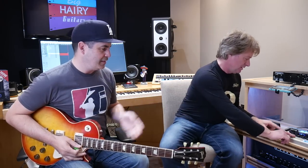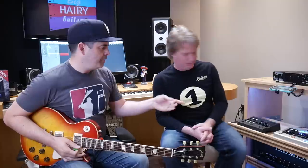Sure. I have a little 112 cabinet back here, so maybe that's what you're hearing. Or there's a 412 that's mic'd up. Either way, this is the amp. Okay. Let's start on clean. And how many watts is it?